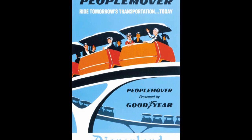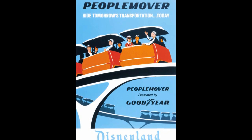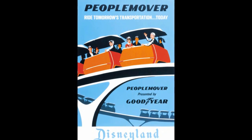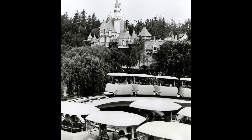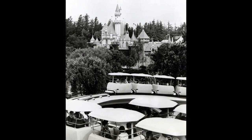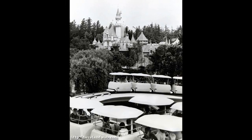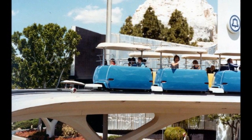Tomorrow's transportation. Today. That's the slogan that once graced the PeopleMover's attraction poster at Disneyland. Debuting July 2nd, 1967 with the newly remodeled Tomorrowland, the PeopleMover was one of the most visible of the new attractions being unveiled that year, mostly because you can see it from almost everywhere in Tomorrowland.